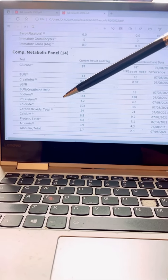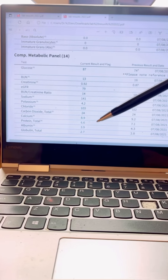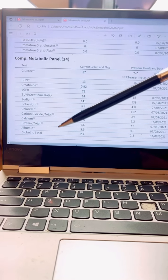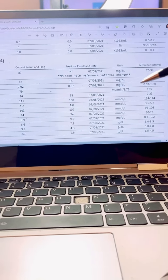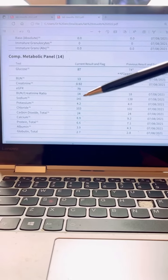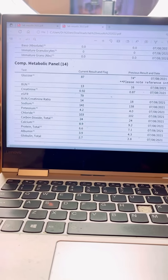We get to this column, sodium, potassium, chloride. These are electrolytes, okay? So that's what these are. And then we're starting to get into the liver tests over here. Again, all of these are kind of within normal range, and I'm super happy about that. So doesn't seem to be any issues here.